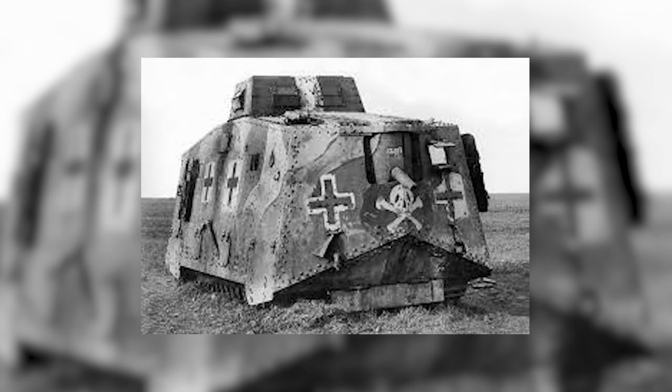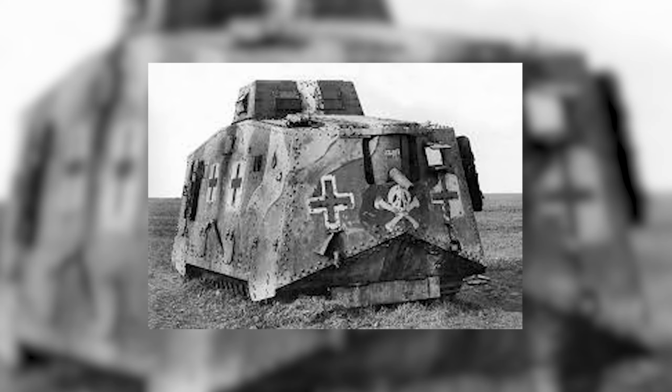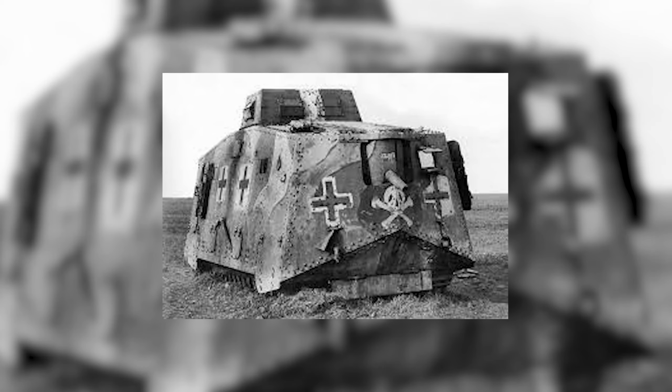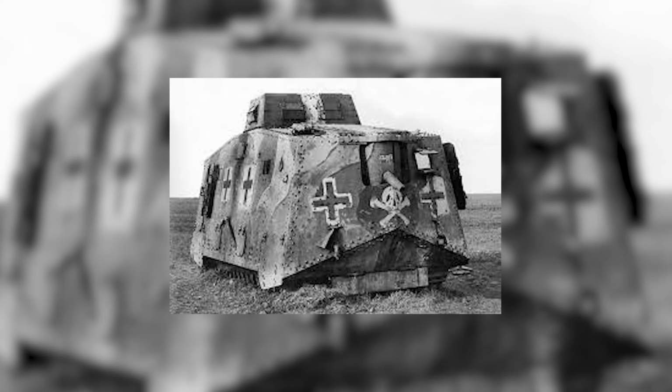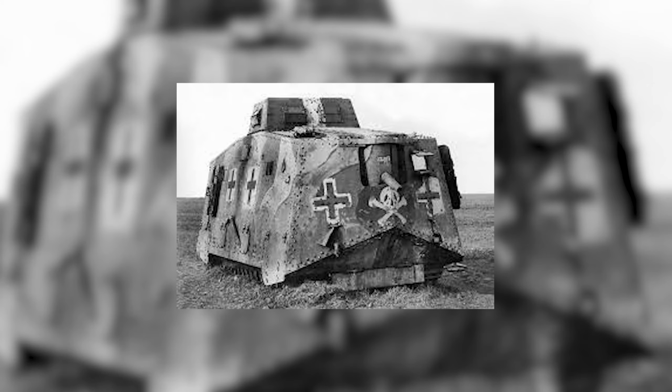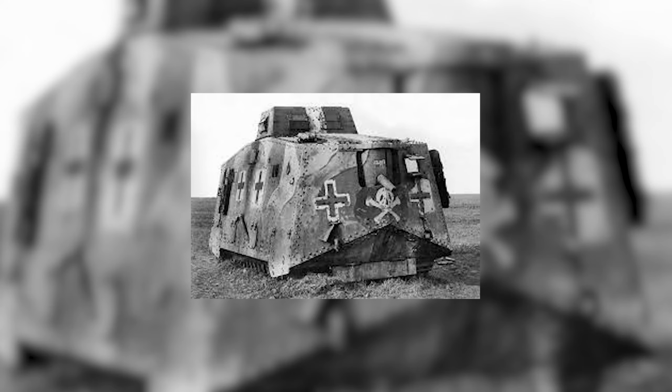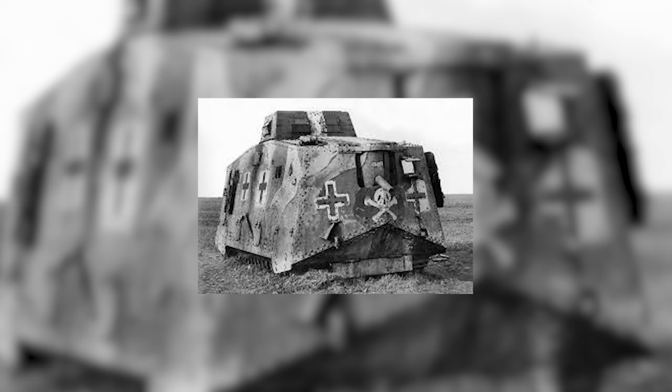Every single A7V was hand-built, making every model unique, and although this resulted in a higher manufacturer quality, it made the cost of each A7V extremely high. This, paired with the German High Command still placing their faith in Sturmtruppen, meant that during World War I, only 20 A7Vs were built. In fact, the German army used far more captured British Mark IVs than their own A7Vs.